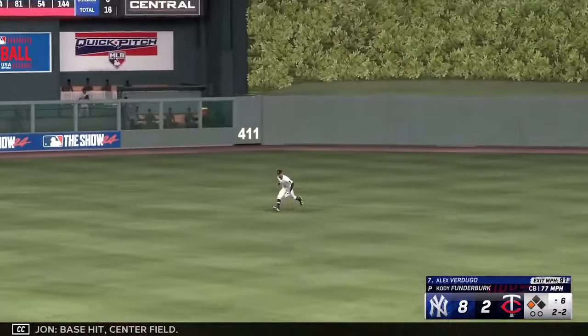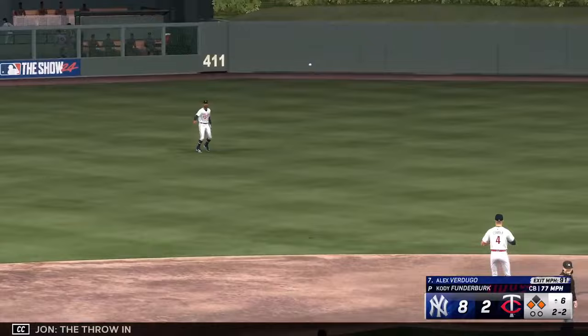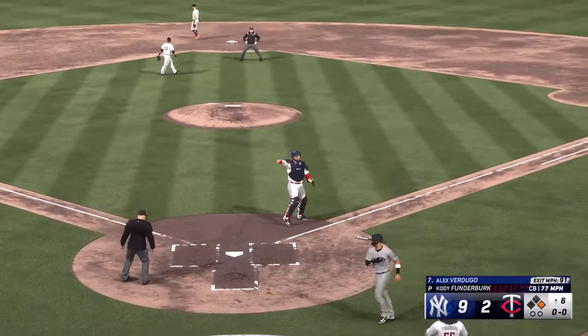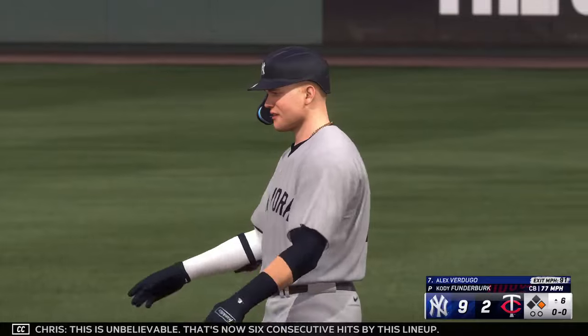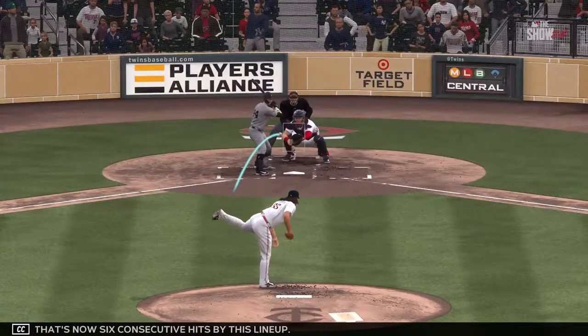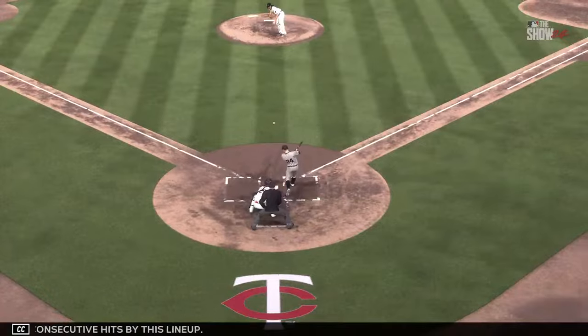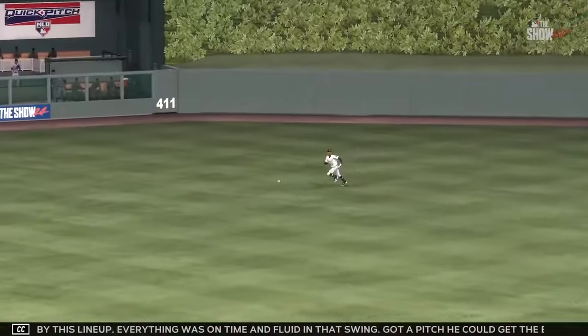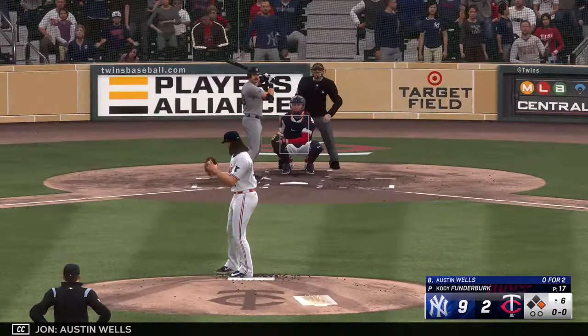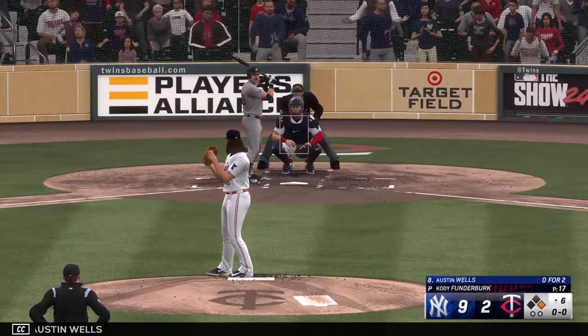Base hit, center field. Around third. The throw in. He's dead. This is unbelievable. That's now six consecutive hits by this lineup. Everything was on time and fluid in that swing. Got a pitch he could get the barrel on and lined it into center for the knock. Those always feel good. Austin Wells stepping in now for the Yankees.